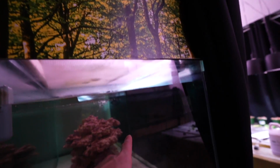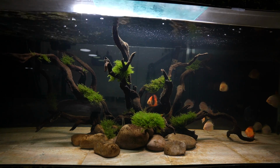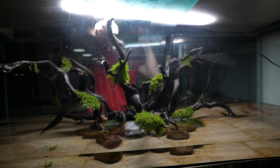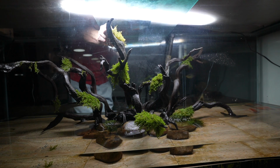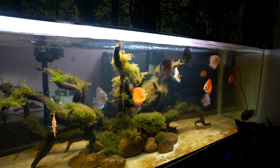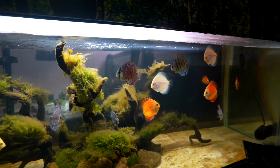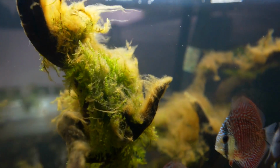I'll tell you about the saltwater tank over there in another video lightly, but right now I want to talk about the Discus tank. First and foremost, I did add more Java moss to this tank by draining it during a big water change and gluing on more Java moss, which caused another algae outbreak, as you can see. This time I'm leaving it and just letting water changes and clean water do the work.